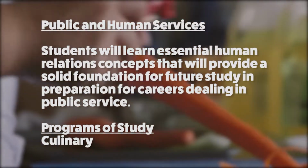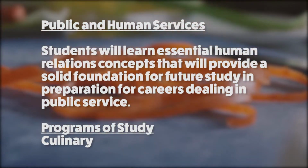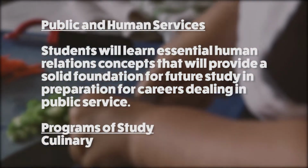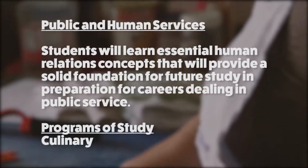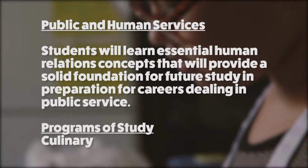Public and Human Services. This course is designed for students who plan to pursue a career in the public and human service career pathway. Students will learn essential human relations concepts that will provide a solid foundation for future study and preparation for careers dealing in public service.